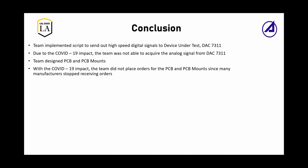Overall, our team implemented a script to send out high-speed digital signals to the device under test. Again, the COVID-19 crisis held us back from finding a method of acquiring the analog signal from the output of the device under test. From a PCB standpoint, Brian was able to design the PCB, and Hugo and Edgar were able to design the PCB mounts. But again, the COVID-19 crisis held us back from getting them ordered and manufactured because manufacturers stopped receiving orders, and some of them were just really high priced. Next slide.